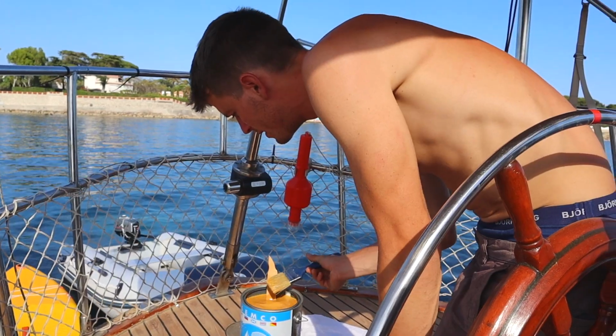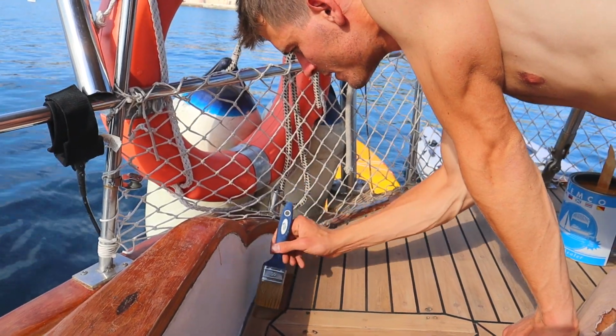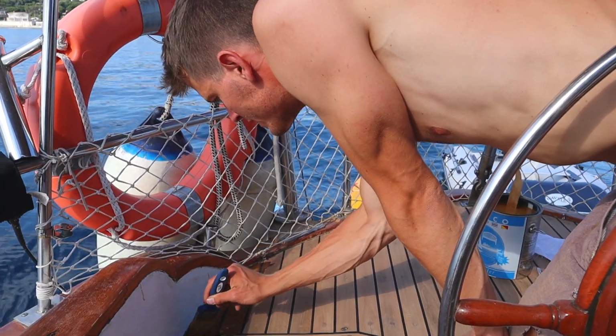Moment of truth. So what the teak is gonna look like. And then you just let it soak in.